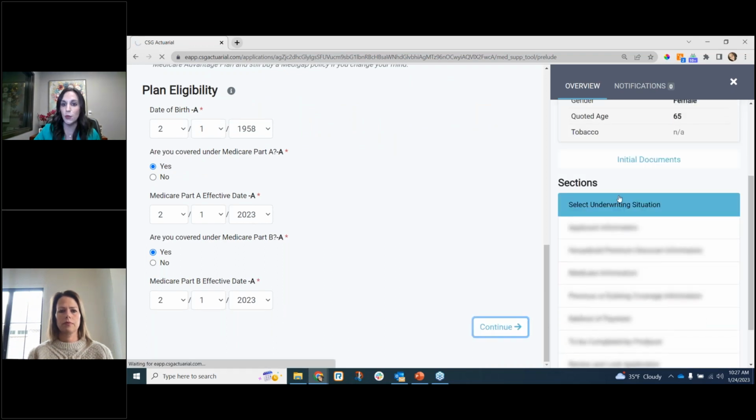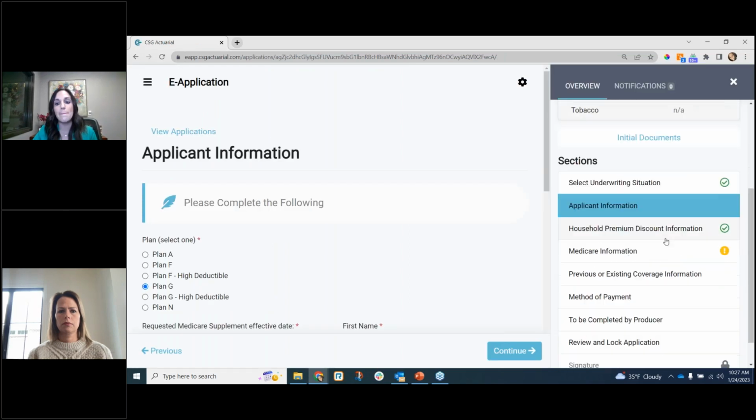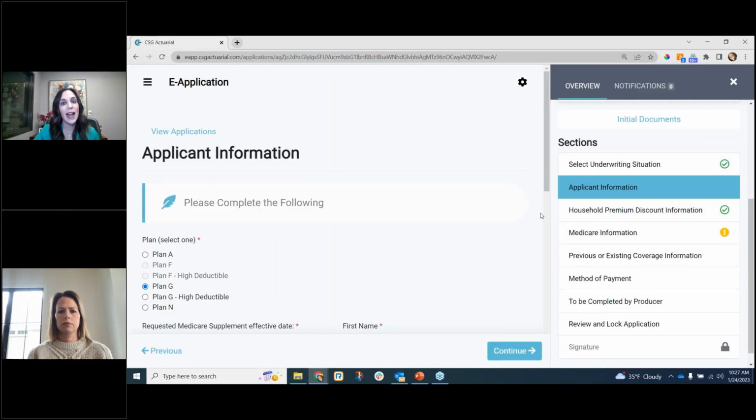Once you hit continue, that's where your sections on the right-hand side would then populate for you that you have to go through and complete. What I really, really like about this platform is that you can hop around to different sections. So if you need to skip a section or come back to a section, you do not have to complete it in order. You can always come back. So don't worry about hitting the back button or the previous screen to go back. Just quickly navigate here by clicking on that section. Once a section is complete and good, it has that green check mark.